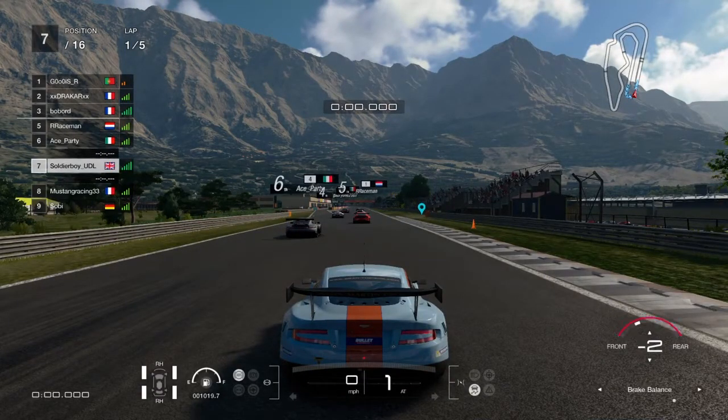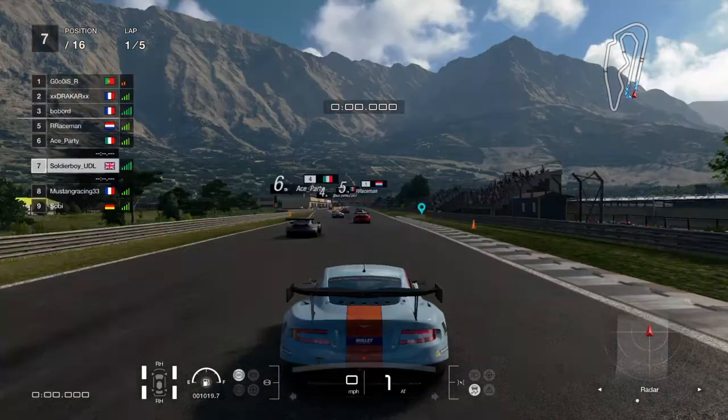I use this car a lot. I use it in Manufacturer's Cup as well. So I'm very used to this car. This did a 1:34.6.